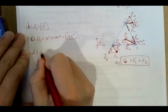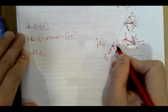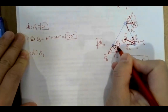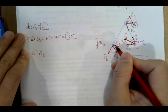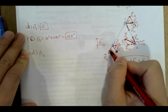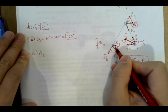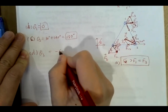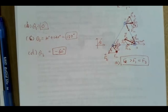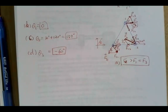For 3, theta 3 should be measured from here. You can take this as angle theta 3, which is below the positive. Okay, so this should be 60 degrees because this is 60. The whole thing is 120 divided by 2, so 60 here. Okay, you can say negative 60 degrees. Okay, so that's the direction for charge 3 there.